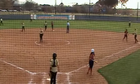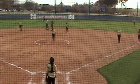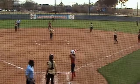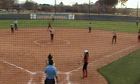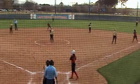Elder with a base hit. She's 2 for 2 here in Game 2. And we got something brewing. I think it's the first time all day we've had 2 hits in 1 inning. Yes, it is. So now we go to the top of the order. And Rachel Elder, and that 3.94 GPA is 2 for 2 at the plate in Game 2.